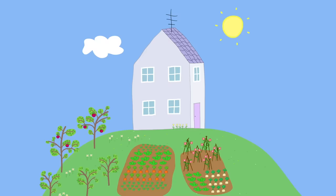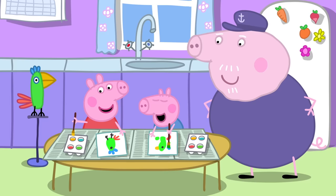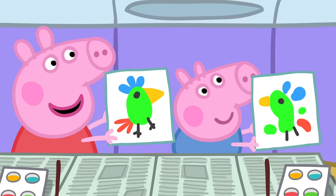Roman Day. Peppa and George are at Granny and Grandpa Pig's house. They are painting pictures of Polly Parrot. My goodness, what lovely paintings, Peppa and George. Look at my pretty picture, Polly.